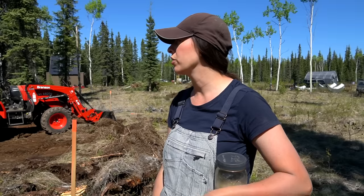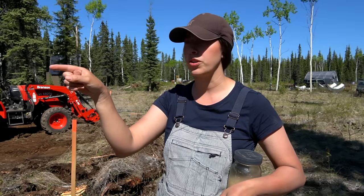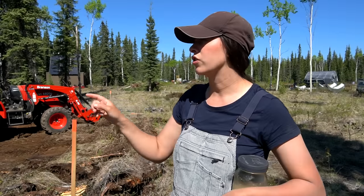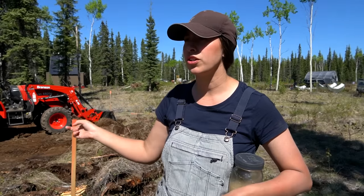We've got to remeasure where the shop's going. We decided to shift it a little bit to the left and back from when we first originally measured it out in the winter months. And in this particular area, there are some older stumps. Really, really big trees. That last one must have been huge.